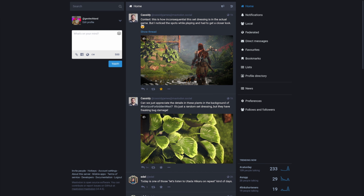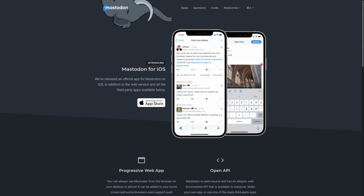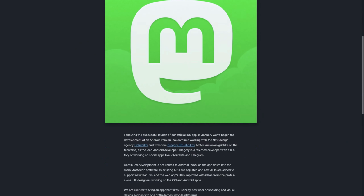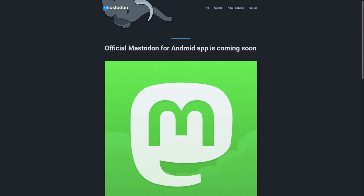Another project I'm really excited about is Mastodon. Mastodon is free and open source software that lets anyone build their own social microblogging website, very similar to Twitter. And while on the desktop side, there hasn't been too many changes, they've recently come out with an official iOS app and will soon be releasing an official app for Android. I think this is all good news because it makes it easier to onboard new users to Mastodon.